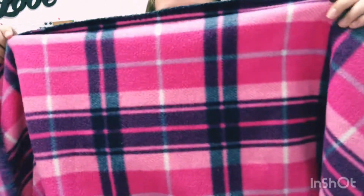So the next one was actually a present from my sister's best friend, and she got it for Christmas last year, I'm pretty sure. And it's just this pink, purple, navy blue plaid blanket. This is from Old Navy. And it's so, so cute. It's so super soft again. So funny that my sister's best friend knows me this well. When I saw it, I was like, oh my God.